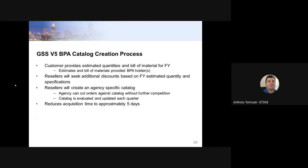They establish quantities, and basically the customer provides their estimated quantities and bill of materials for a fiscal year. They share that with the BPA holder that they want to work with, meaning they're interested in buying a Dell product, an HP product, or a Lenovo product, or all three. We've had some customers say, hey, I want to do internal testing from all three of these OEMs. They get the test machines, and then they decide what machine better fits their needs, and then they leverage that BPA. Resellers will seek additional discounts, and the quantities a customer has are what is going to drive discount.